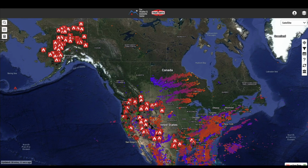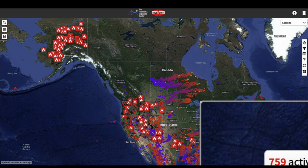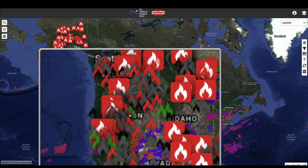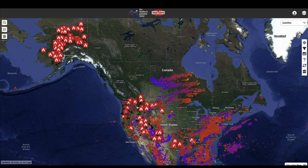Starting off here at fireweatheravalanche.org, looking at the current wildfire situation in the United States only on this map. This map does not include Canada or Mexico. But right now on this map, it shows 759 active wildfires in the United States alone. You can see several up here throughout Alaska, several over here in the western United States.